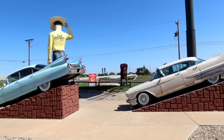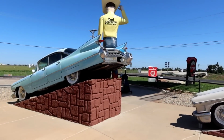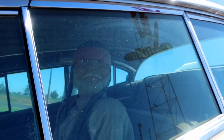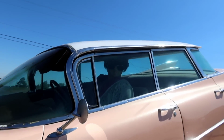So they do have an opening. You can actually walk up to the cars, and there's a driver in every single one. So, yes, let's take a look. John Wayne's in here driving this one. Inside the middle Cadillac, looks like Willie Nelson to me. And then in the back one, the King, Elvis.